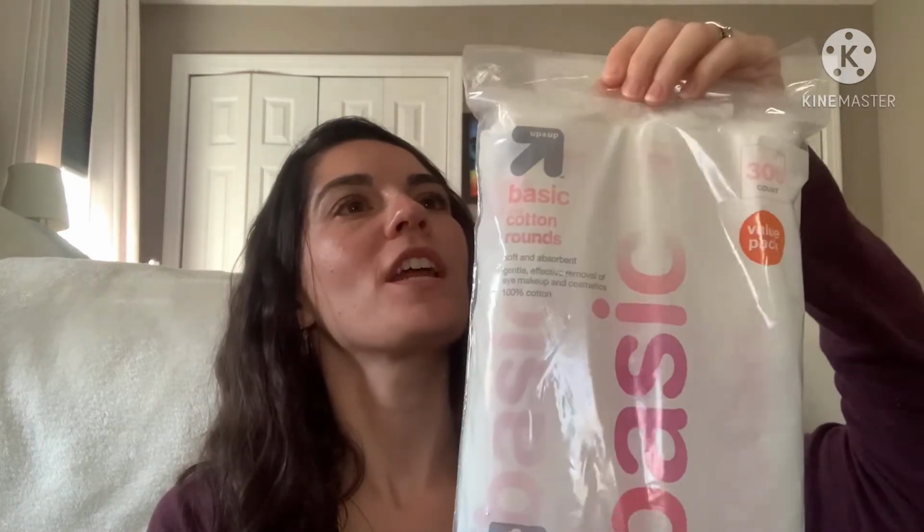Okay, so another area that we can talk about is removing makeup and washing your face. Oftentimes we use cotton rounds to remove our makeup, and sometimes they come in packages like this, which is a lot of plastic right here in the bag. And these also get thrown out once or twice a day, or however many times you're removing makeup or reapplying or whatever you might be using them for.